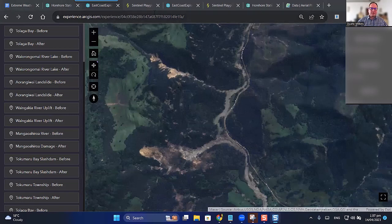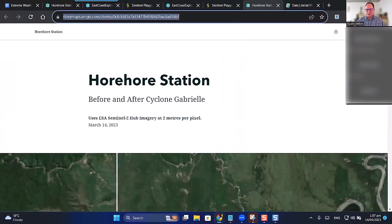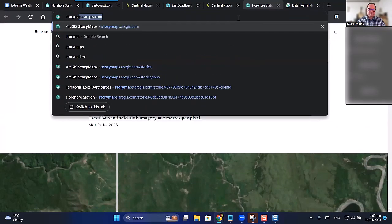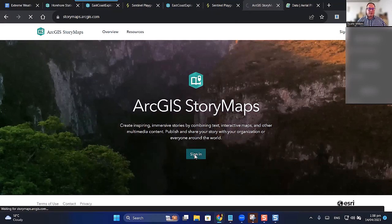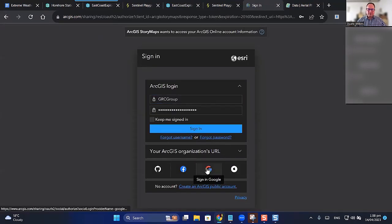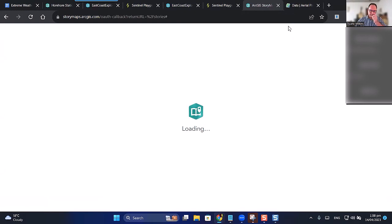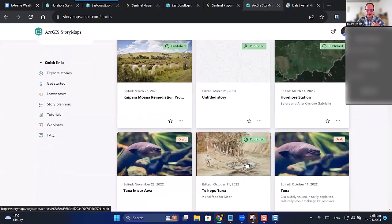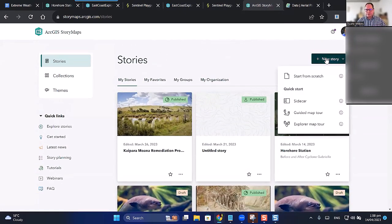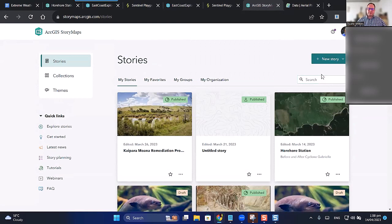And now if I go to the StoryMaps tool, StoryMaps you can actually create for free. You'll need what's called an Esri public account or a free account. If we just go to storymaps.arcgis.com, you can use, like I do, your Google login to sign in. Go in here. These are some other stories that I've created. But what we're going to do is create a new one, just so I can show you how easy it is, once you've got those two pictures, to make one of those swipe things. So start from scratch.